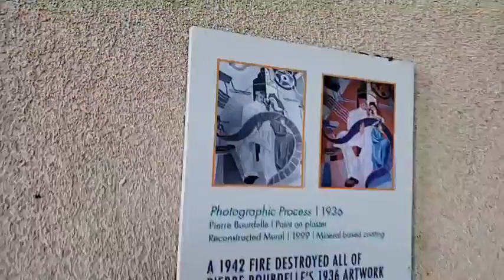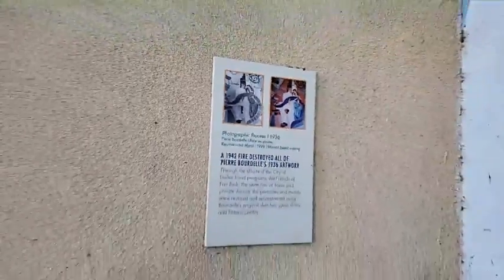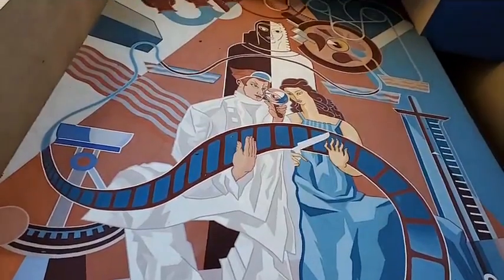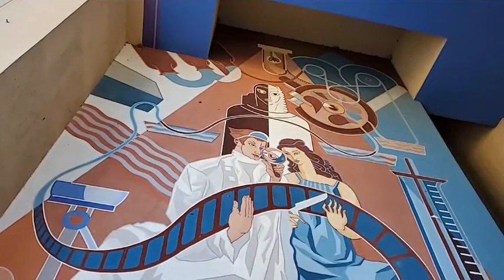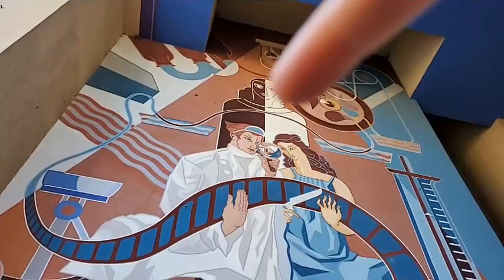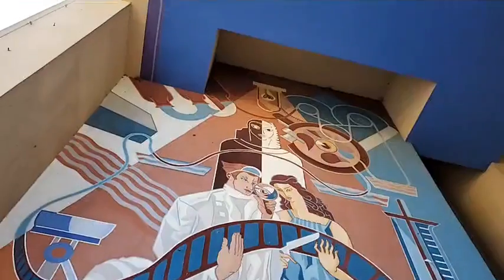So this one is photographic process. So I was right, it is photography. It does look like it is film. So they're doing photography. That's what they're doing over here. These are really just absolutely incredible. And I guess that would be up here the negative to the picture. So this would be the negative on this side, and this would be the photograph on the other side. How interesting and incredible.